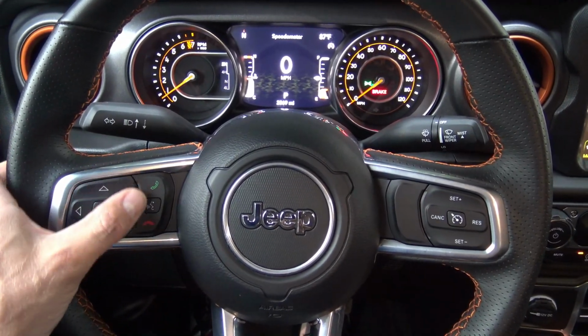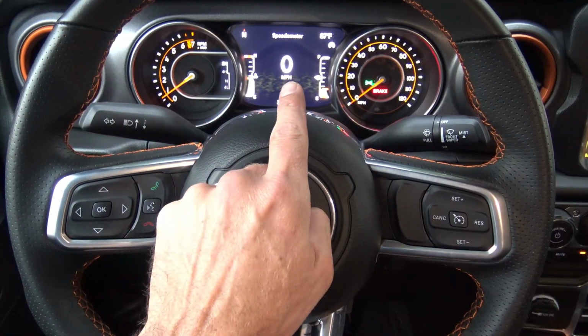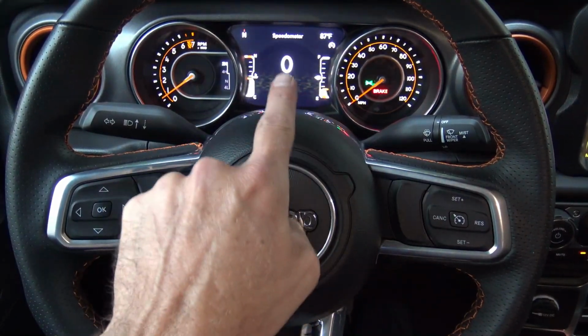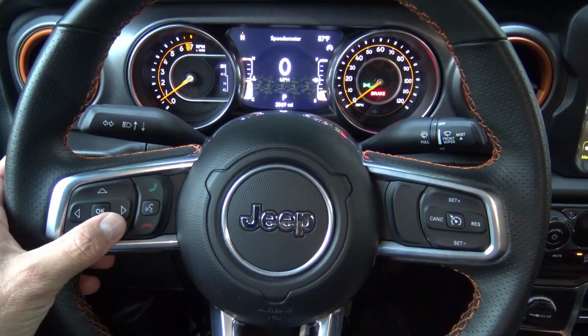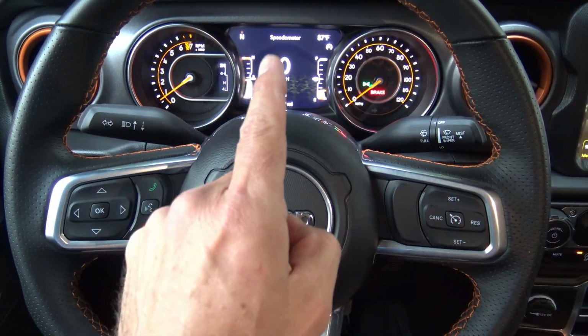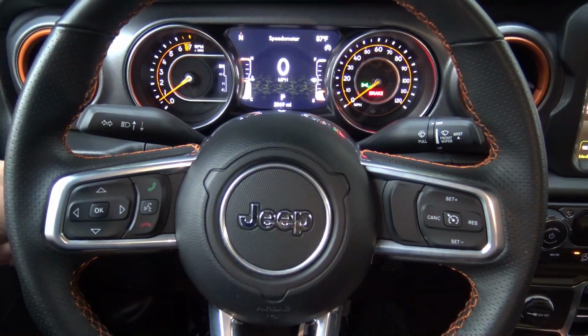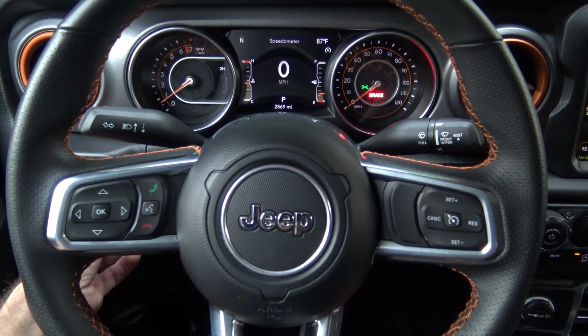Anyways, right here on the left side, up, down, left, right, OK is going to control your features right here in the multi-information display between the tachometer and the speedometer. So you can go here. So let's take a look at the functions that are right there. By the way, over here on the left side, you can't really see it, but you can reach up on the dash and there's a little dial that you can go down and up with.